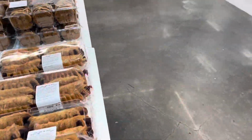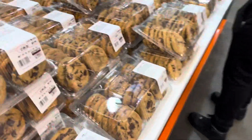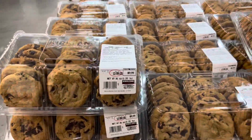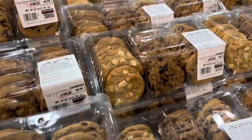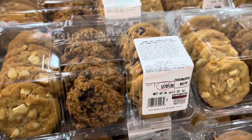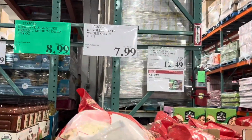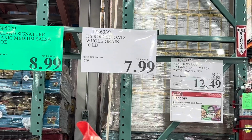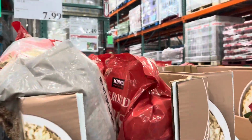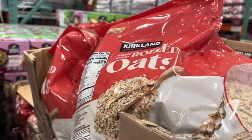Let's see the kind of cookies we have. I know we have chocolate chip. Just because I have a taste for something sweet. You want $10 for these cookies. Now this is not bad. You can do oatmeal, macadamia, and chocolate chip. And we have the little mini one. Baby. It is heavy. That's a little bag.